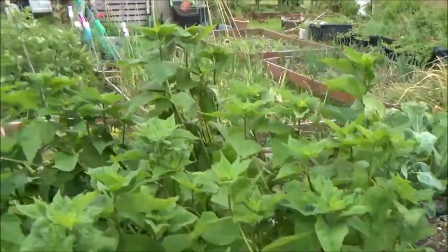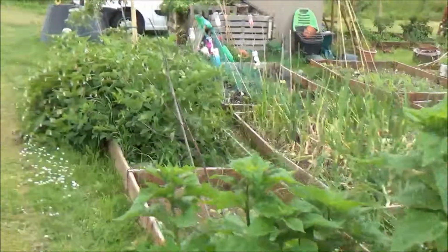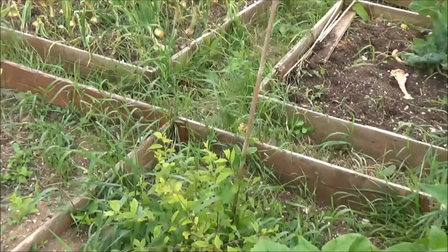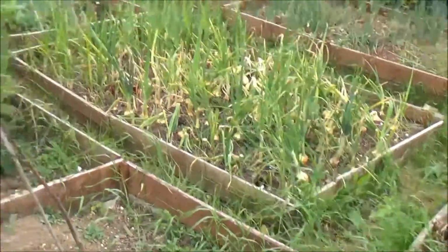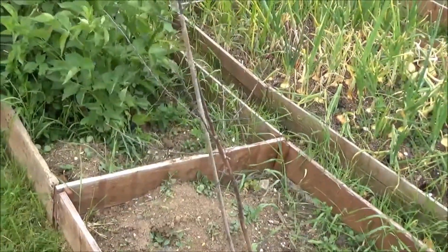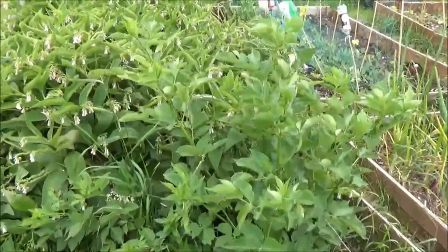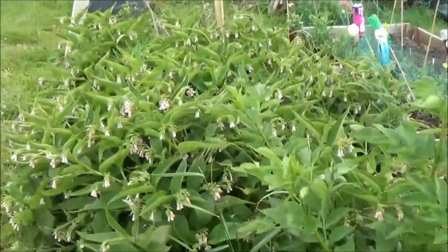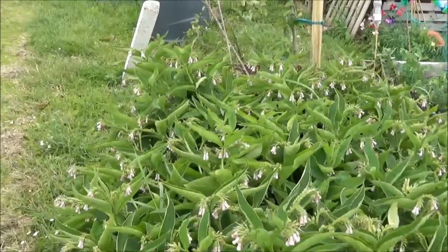Jerusalem artichokes doing pretty good there. This is the sloe bush, also doing okay, although it's weedy. That plum tree has died, didn't really survive. And the elder tree doing good there. This comfrey is due for cutting down soon.